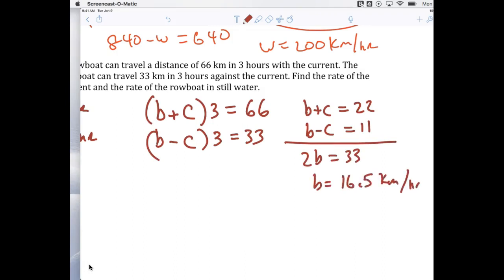16.5 kilometers per hour is what the boat is going. And then you plug B in, right? 16.5. So then the current would be what? 5.5 kilometers per hour. Thank you very much. I think that's pretty reasonable.